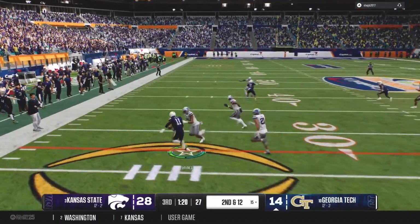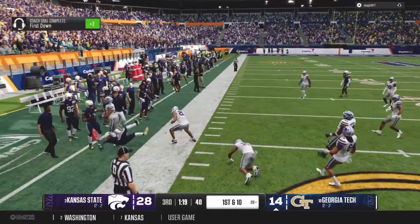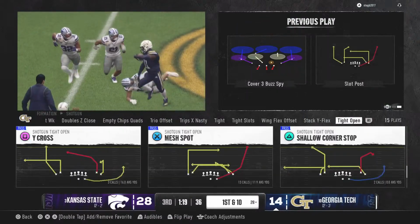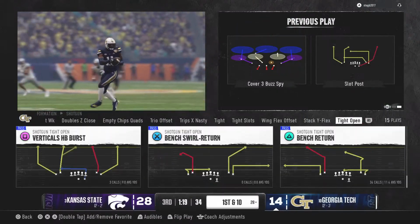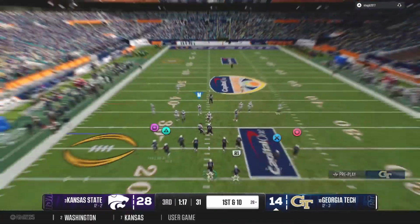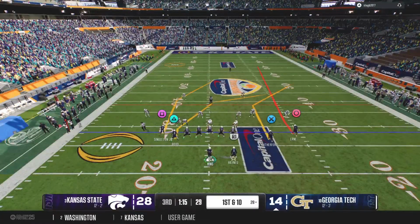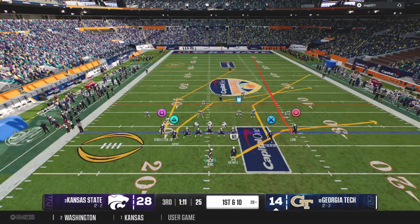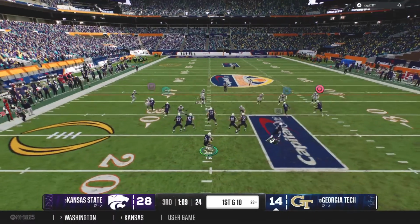That's caught. It's Haynes. That's a big gain before he goes out of bounds. It'll move the sticks. More than enough for a 1st down. A running back who can take a check down like that and turn it into a gain can be a quarterback's best friend. And it's an easy way to rack up those touches and get the ball to your playmaker in the open field. 1st down.